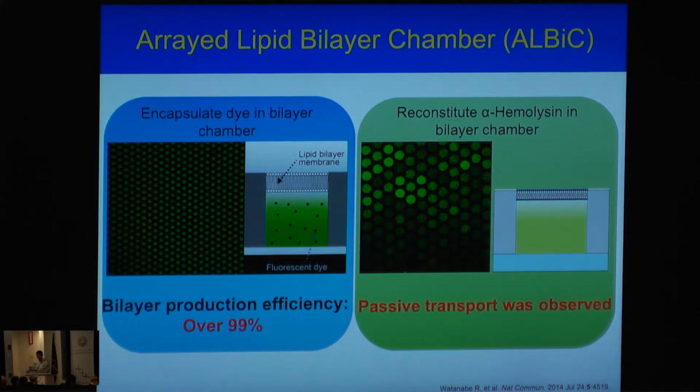To observe the properties I mentioned in the previous slide, we investigated the arrayed lipid bilayer chamber named ALBIC. We introduce a fluorescent dye like this. If the membrane barrier fails, then the dye escapes from the chamber and no fluorescent signal is observed. But we can clearly see fluorescence, confirming the membrane bilayer.